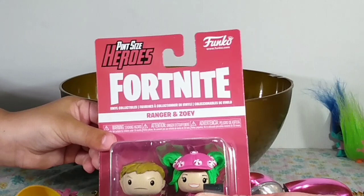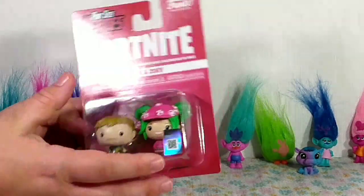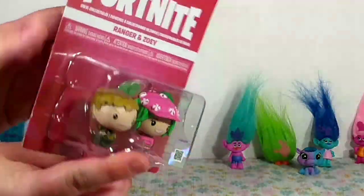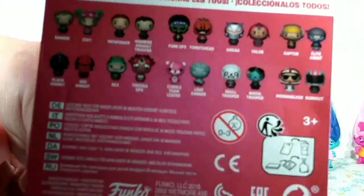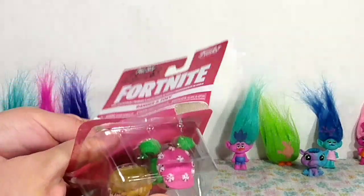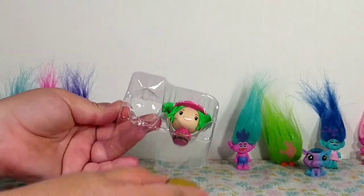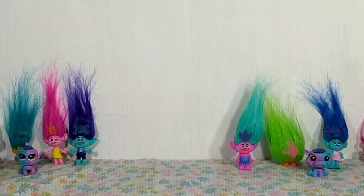Guys, so I'm going to unbox this Pint Sized Heroes Fortnite Ranger and Zoe. This is from Funko. We love our Funko stuff. You have a little barcode here that you can scan on a smartphone. There's the front of the box. There's the back of the box. Okay, let's get this opened up. So these are kind of like the Funko Pop minis. They're super small. Super small. So that one doesn't stand too good.